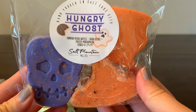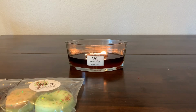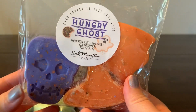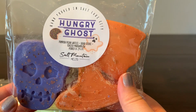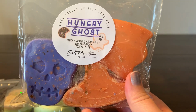Okay, and then we have Hungry Ghost, which I believe I saw was fairly popular. This is pumpkin pecan waffles, sugar cookie, and toasted marshmallow. Yum. That's delightful. Let me smell that again. I get the sugar cookie the most in here, and maybe the sweetness of the marshmallow. The toasted part is very, very light, and then the pumpkin pecan waffles comes in. Usually PPW is very strong on the caramelly and mapley waffle note and that salty note, bam. But to me, I get delicious sugar cookie that goes into the marshmallow and then the pumpkin pecan waffles.